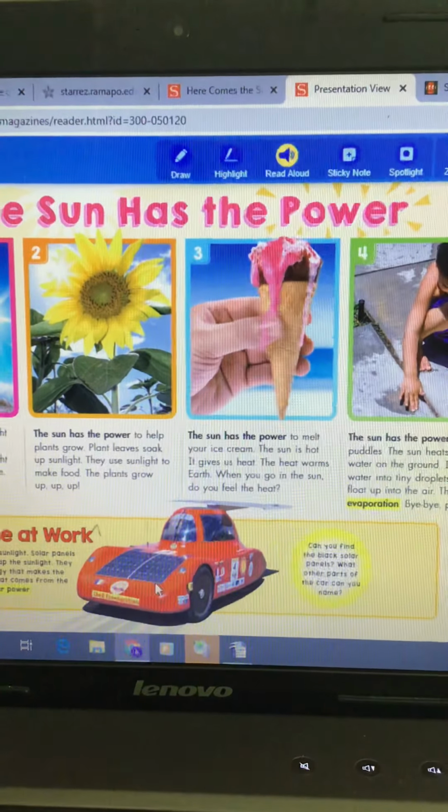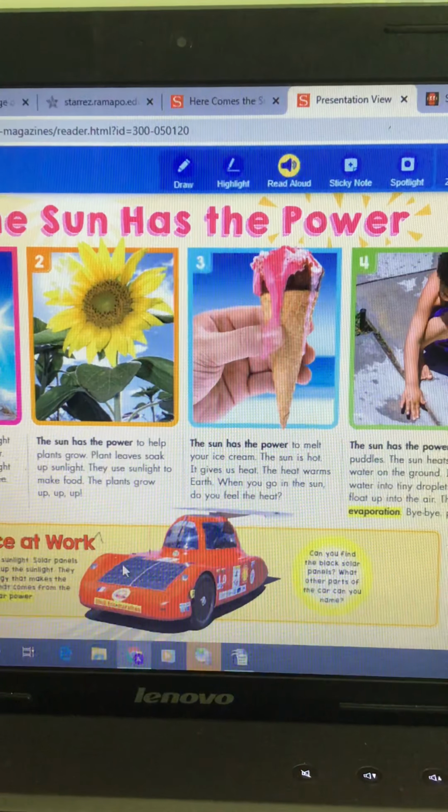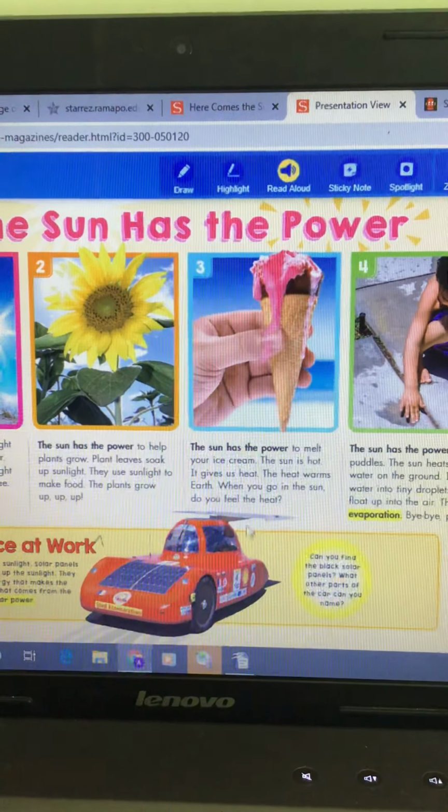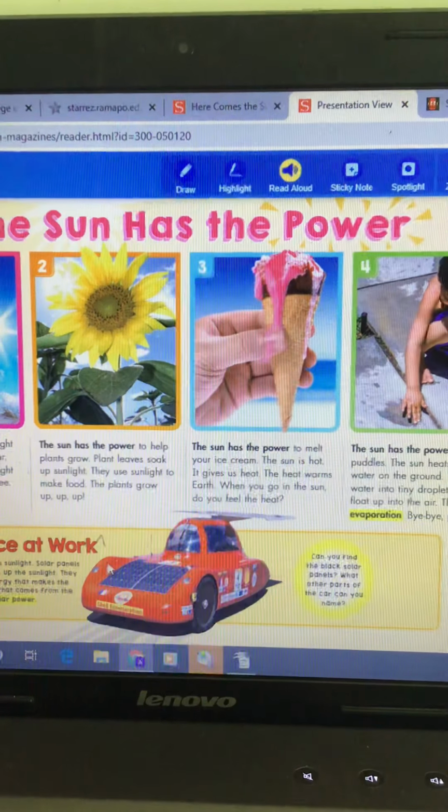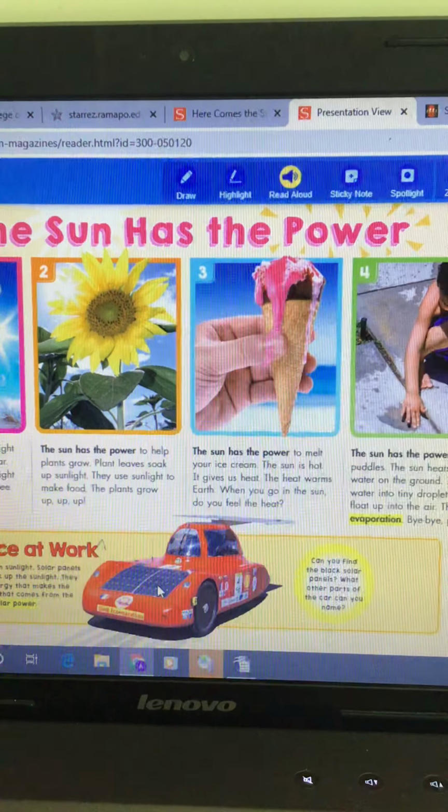So if you look, here is the solar panels on this part of the car. I'm not sure if there's more up there or not. We can't really see the top of it. And they collect the energy from the sun to help the car go.